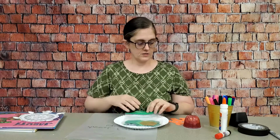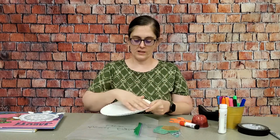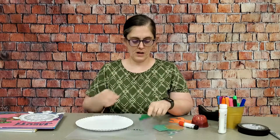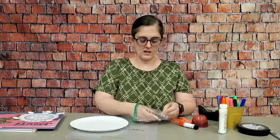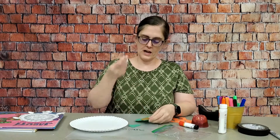So let's get started. I need a pair of scissors, and then you're gonna need a glue stick and some tape and some markers. So we're gonna start with our paper plate first. So what we're gonna wanna do is turn it where it's right side up at first. So let's take our stuff out of this bag.